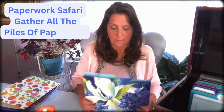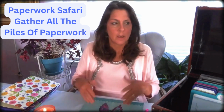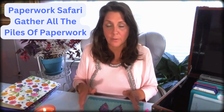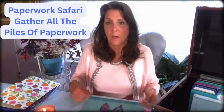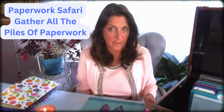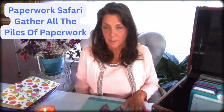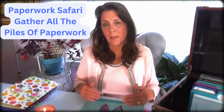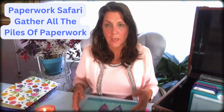Now, when we are filing our papers, we're going to do what's called a paperwork safari, which means we are going to take a basket and go and gather all of that paperwork from the dining room table, the kitchen counters, all the drawers, the refrigerator, all those places where we tend to stack things. We're just going to gather all the paperwork, all of it, because then we'll start to categorize it, and for each segment we'll have a different way of dealing with different types of papers.